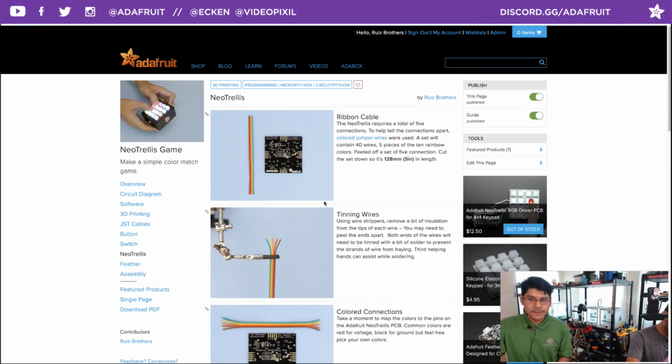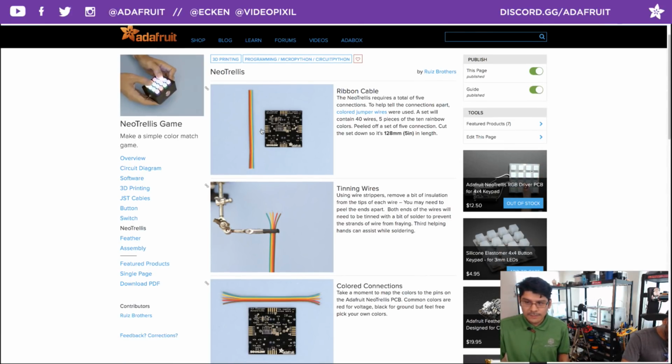Let's see, the NeoTrellis itself, here's the funny story. So this is the ribbon cable, the colored jumper wires, the raw ones. And I used this because I ran out of the silicone coated wires. And this is regular PVC type wires, where if you're not careful, you can totally melt it with your soldering iron. It'll just melt right away.